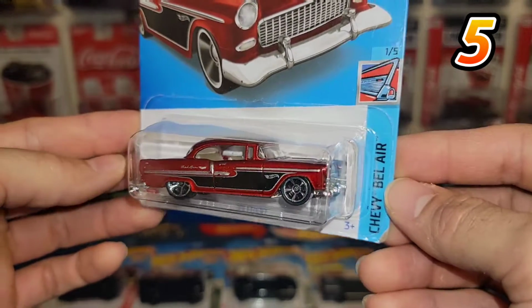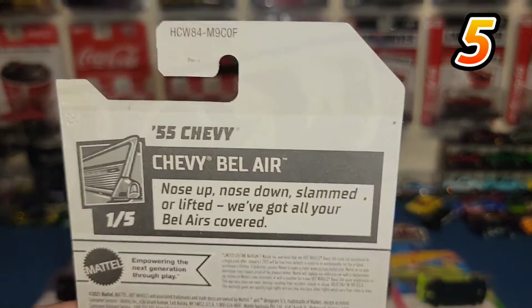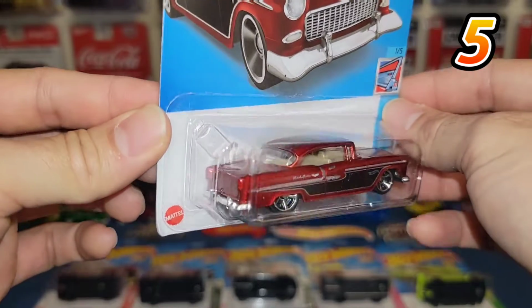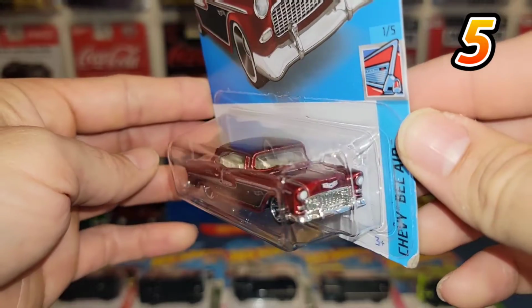And this thing is awesome. Another beautiful Chevy out of the Chevy Bel Air series. This was out of F Case, and there we go. Such a beautiful, beautiful Chevy. The 55s and 57s are definitely one of my favorites.